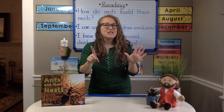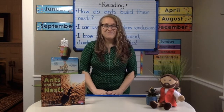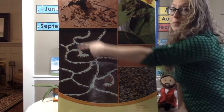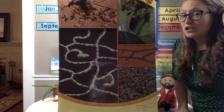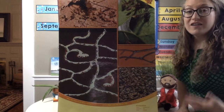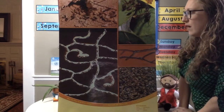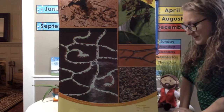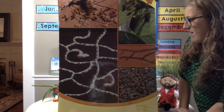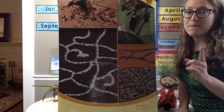We have 6 new words this week, Kindergarten. Let's go check them out and make our guesses in our brains. Our first word this week, Kindergarten, is colony. Colony. Can you look on our big board here and see if you can find a picture of the word colony? I wonder what a colony is. Our next word is underground. Underground. Do you see anything underground? Your next word, Kindergarten, is chambers. Chambers. I wonder what chambers means. Make sure that you are looking at all of our pictures and making a guess.